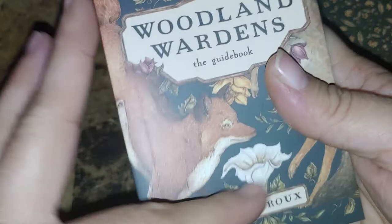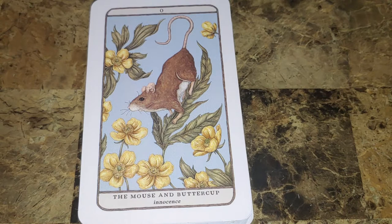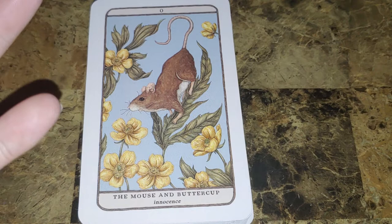Very interesting. And then this looks like it's black. Beautiful. And then the backs are green, like this dark, almost army green, it looks like, which is really cool because green is my favorite color. And it does remind you of the back of the Oak, Ash, and Thorn. Very fall-like colors. But it is bigger. A little bit bigger than what you would deem as normal tarot size. So let's get into these cards, shall we? And from what I've gleaned, they've combined plants with animals, which I think is awesome.